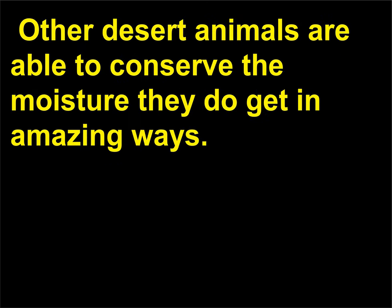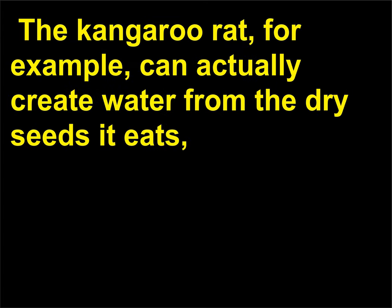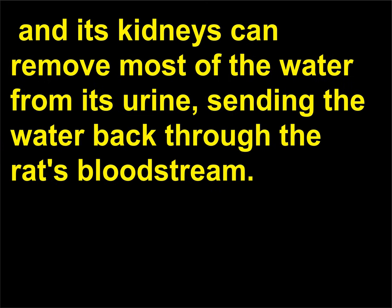Other desert animals are able to conserve the moisture they do get in amazing ways. The kangaroo rat, for example, can actually create water from the dry seeds it eats. And its kidneys can remove most of the water from its urine, sending the water back through the rat's bloodstream.